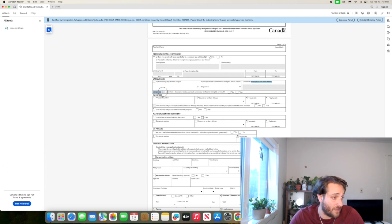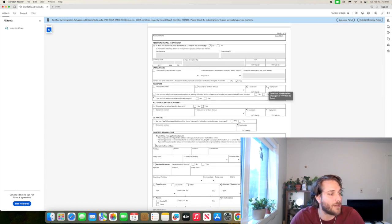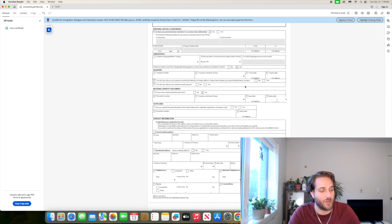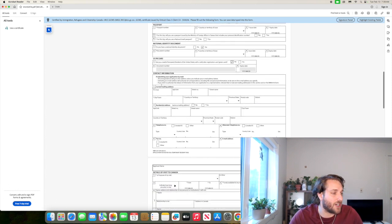Passport number, and this is an easy one to always miss. Have you taken a test designated? Yes, he has. He's taken IELTS. Passport number, I would put that in there. He has a national identity document from Iran, and if there is no expiry date, it's usually acceptable to put 3000-01-01, I believe, which basically means it never expires, because some of these national identity documents actually do not have an expiry date. But if it does have an expiry date, which I think an Iranian one does, we'll put that in. US PR card, this would be no.